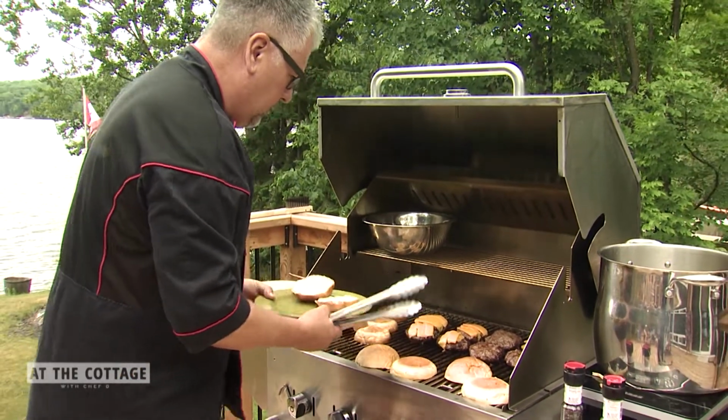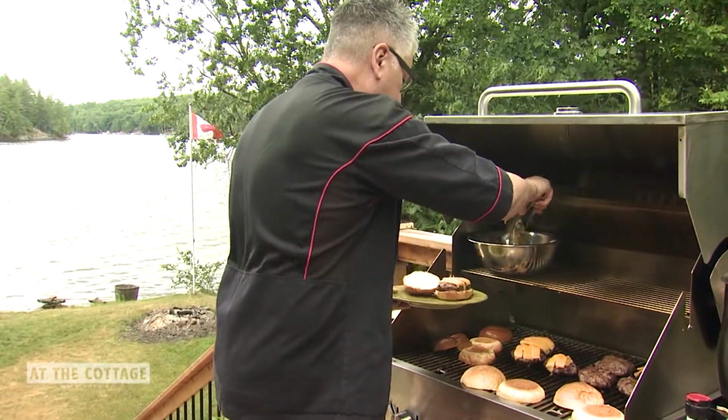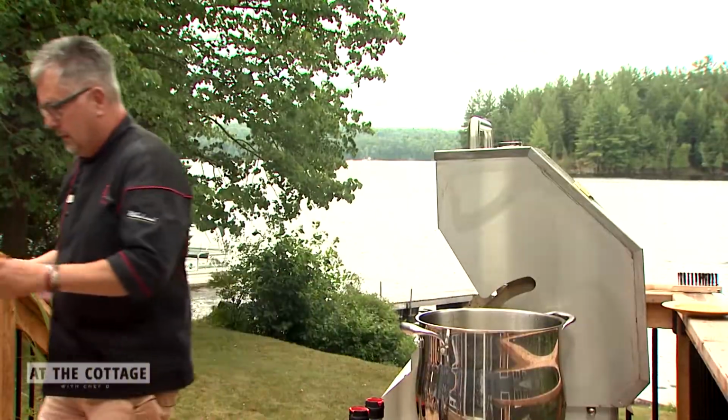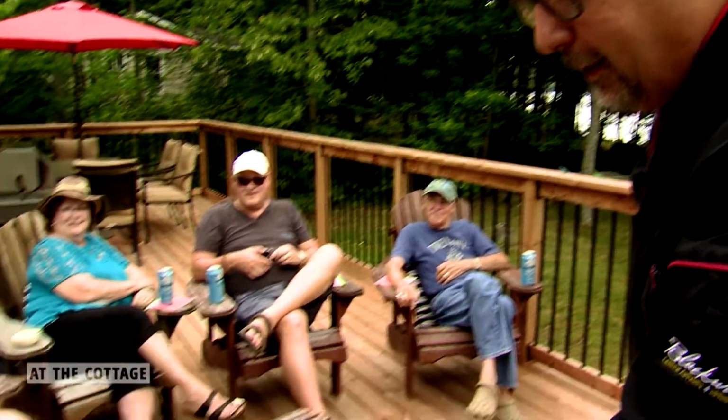Our brioche. Grab our burger for Chef Steven, a little bit of fries, a little bit of fried onions, and there you have it, your burger, sir. Oh, thank you very much.